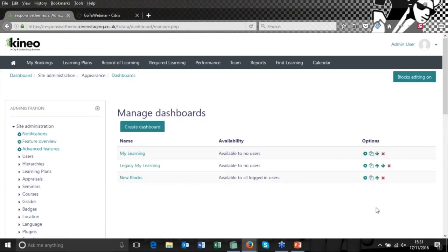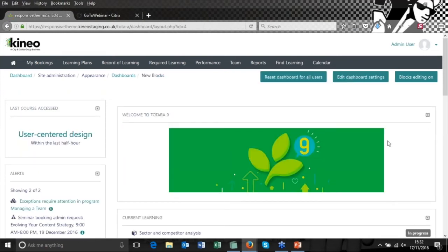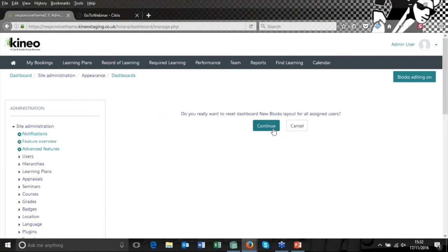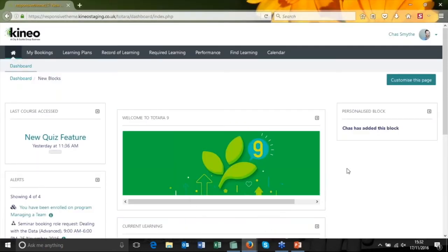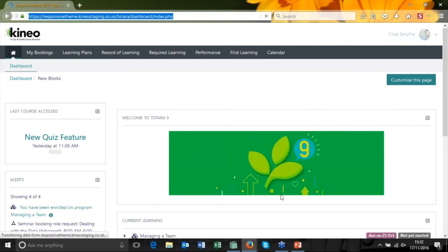There's been a few things added into the dashboard which are really nice in Totara 9. For example, you can clone dashboards now as well. And you can also make them available to all logged in users, which is good. So we're going to go to the new blocks dashboard. You can see I don't see that block, but what I can do is I have the reset dashboard for all users. So if I hit this and I continue, it's just said dashboard reset has been done. And then if we reload this page, this is Chaz's view, it's gone, so I've wiped his block.